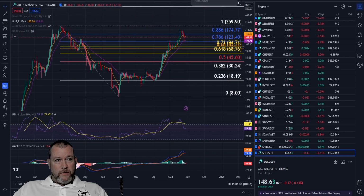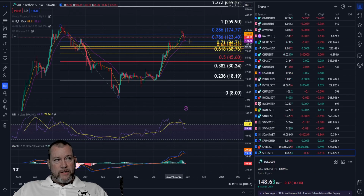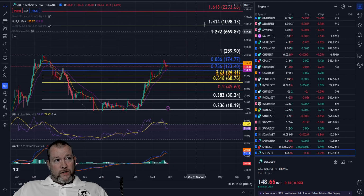Could Solana still keep outperforming ETH? Yes, it could. But I do still like Ethereum more, and I think that it's lagging Sol, and so therefore that means I think it can outperform it from this point forward. With that said, the main Solana targets would be up here should we break the previous all-time high.